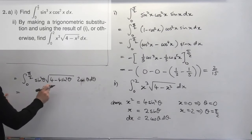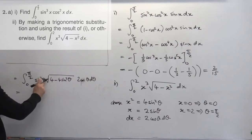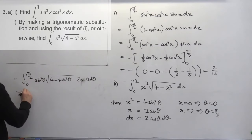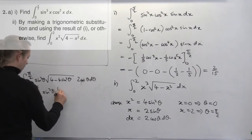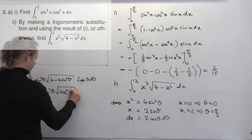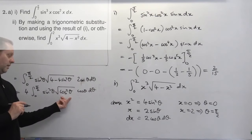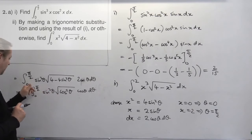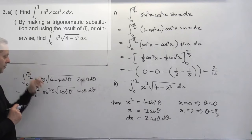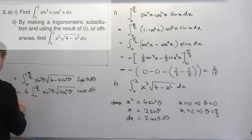So we've got here this 4 comes out the front as a common factor. Square root of 4 is 2. Let's just take that out the front with the other 2. So this is 4 times the integral from 0 to pi over 2 of sine cubed theta times the square root of cos squared theta, cos theta. The square root of cos squared theta is the absolute value of cos theta, but theta is between 0 and pi over 2, so cos theta is a positive number. So that square root just evaporates.